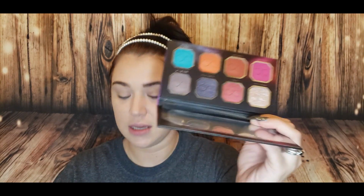And lastly, we have Celestial, why can't I talk today? Thunder by Dominique Cosmetics. And I did swatch it last night when I got it. The colors look pretty and I'm excited. The only thing is some of the mattes, like Storm Dust and Lunar Eclipse, do feel pretty dry, but we're still gonna give it a go today.